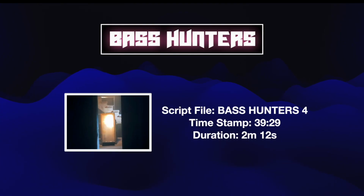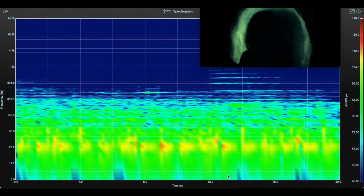We find ourselves on script file Bass Hunters 4. This is not too much further down from our last scene at 39:29 in the film. And let's just call up a still real quick to describe to you what's going on. Here we see the sound design team pushes the fear button with LFE that deploys with a rhythmic kind of heartbeat. And you can see it right here.